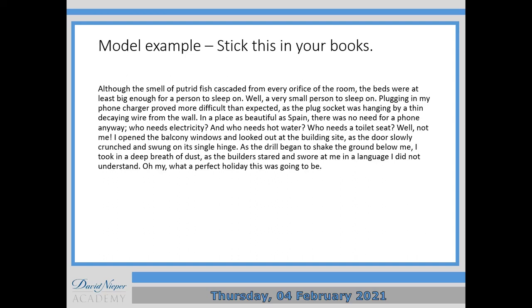Well, not me. I opened the balcony windows and looked out at the building site as the door slowly crunched and swung on its single hinge. As the drill began to shake the ground below me, I took in a deep breath of dust as the builder stared and swore at me in a language I did not understand. Oh my, what a perfect holiday this was going to be.